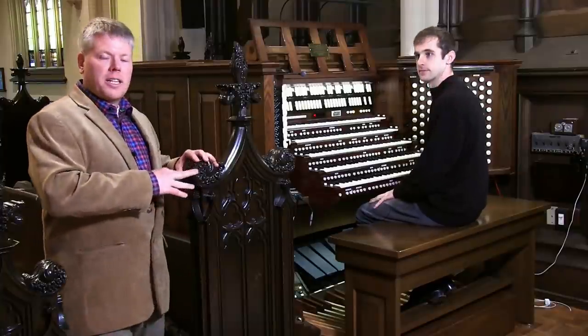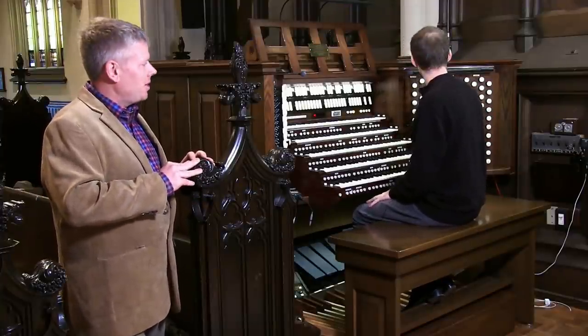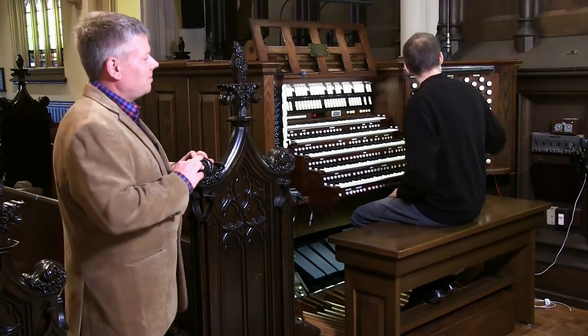We added a Skinner-style tuba in honor of the organist Jimmy Bigham, and we named it the Bigham Tuba. So here it is.